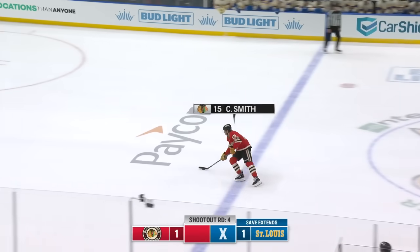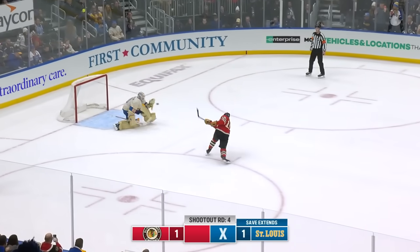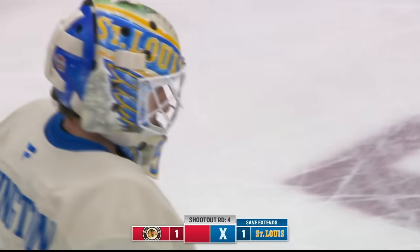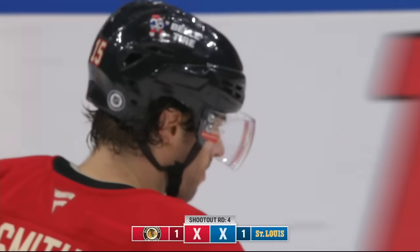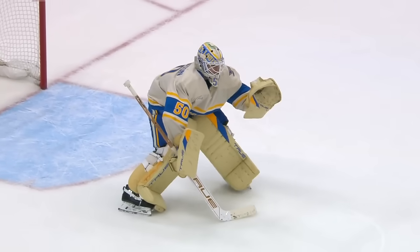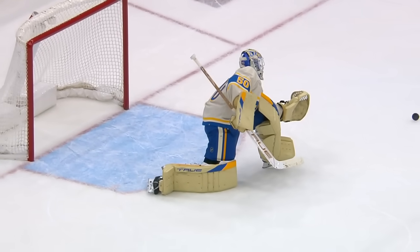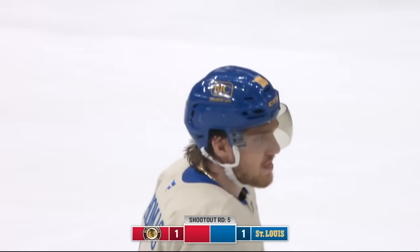Blues need another save. Here comes Smith, waiting. Save Binnington again, this time with the glove. On to round 5. Well, Smith trying to come in here and just overpower Jordan Binnington with that shot. Jordan Binnington doesn't bite, gets the glove on it.